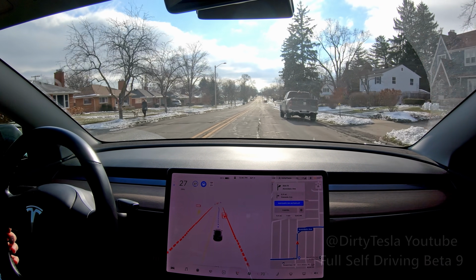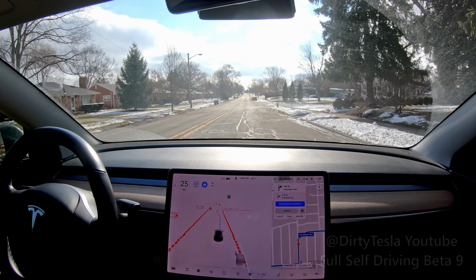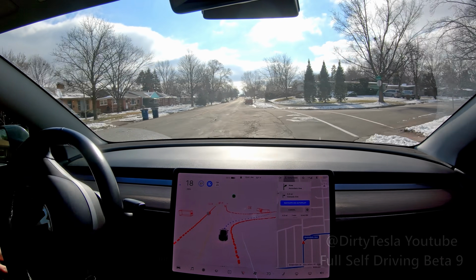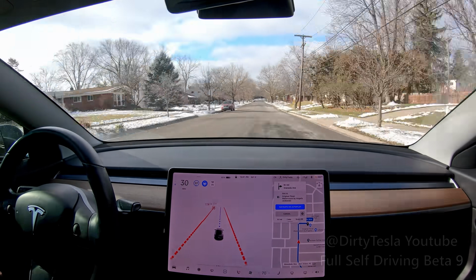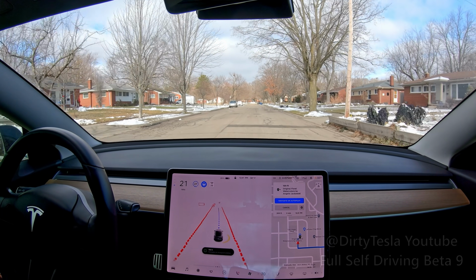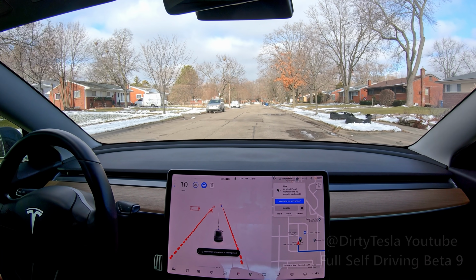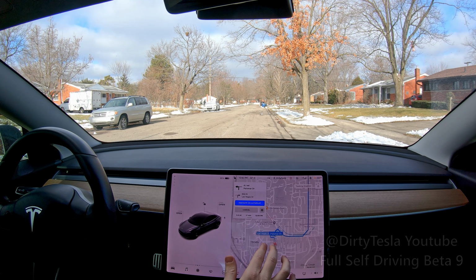So we made the left turn, real sketchy. Needed an accelerator, and did not get into the left turn lane to make the left turn. Coming up on our destination, yeah, I've definitely had this as a destination before. That is so funny. And we made it. Really good job going around that car and garbage can. Awesome. Can't complain.